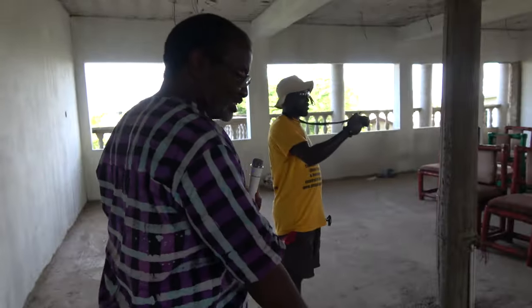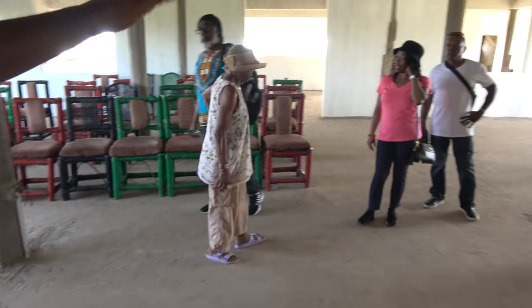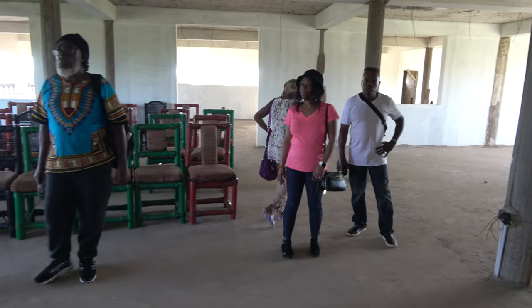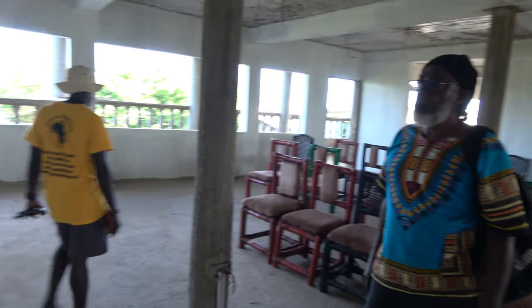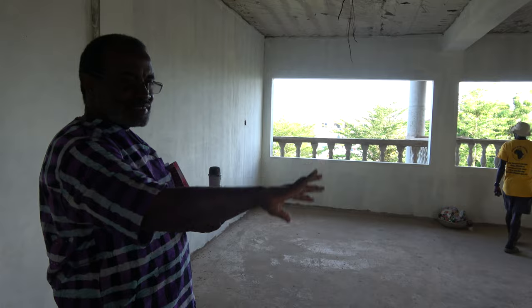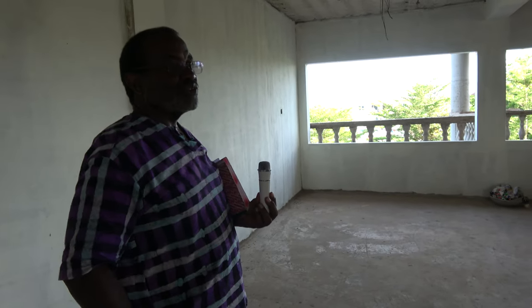So I'm still in the fundraising mode, because as you can see, I still need tiles and even windows. But all of this screening, a lot of the plastering, plumbing, bathrooms, electricals, all of that is done. So I'm really down to, and these windows are my problem on this side because it lets the dirt in. When I get these windows around and tile these floors, I'm in pretty good shape.